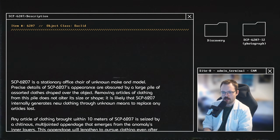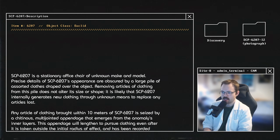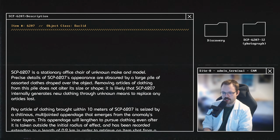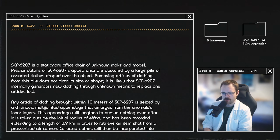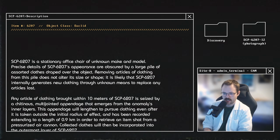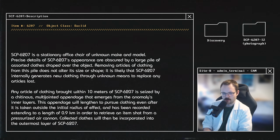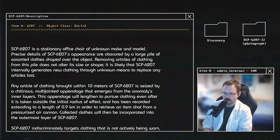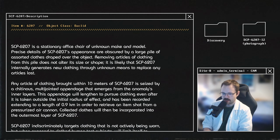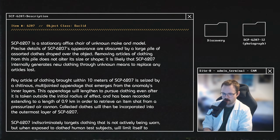Any article of clothing brought within 10 meters of 6207 is seized by a chitinous multi-joined appendage that emerges from the anomaly's inner layers. This appendage will lengthen to pursue clothing even after it is taken outside the initial radius of effect, and has been recorded extending to a length of 0.9 kilometers in order to retrieve an item shot from a pressurized air cannon. Collected clothes will then be incorporated into the outermost layer of 6207.